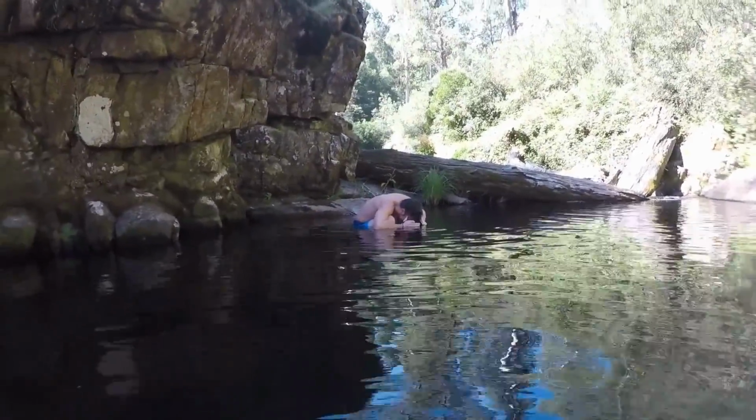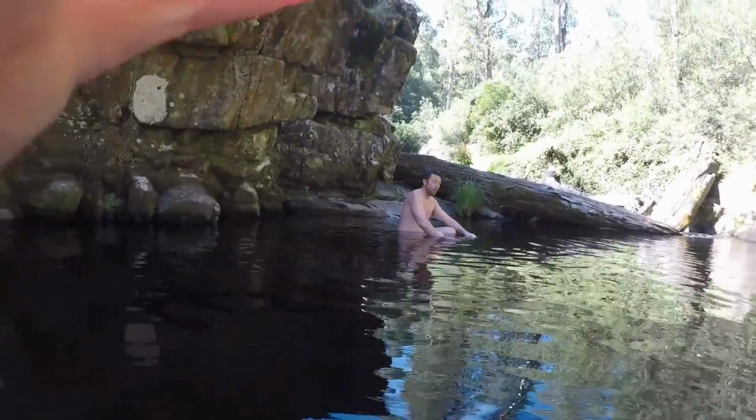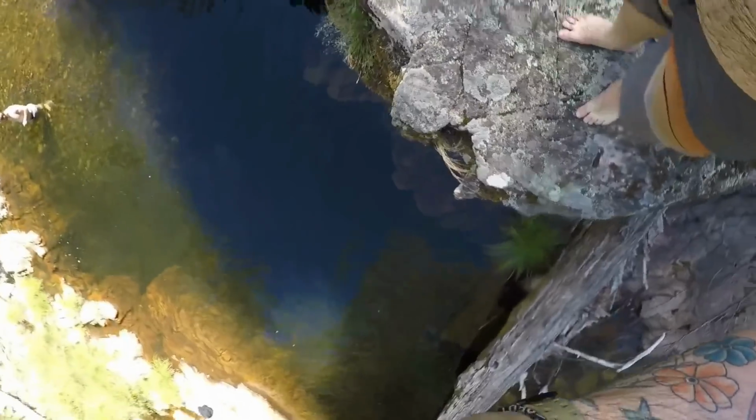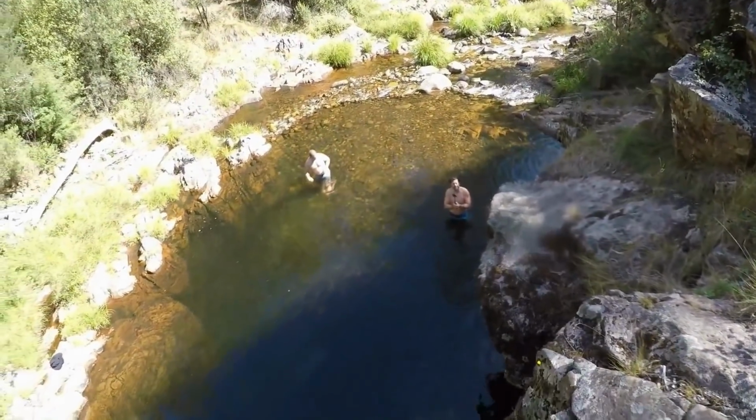Let me just double check again. Do you need your goggles? Do you need a kickboard as well? Floaties, yeah, floaties would be nice. It is quite a way down there.